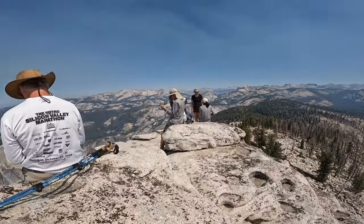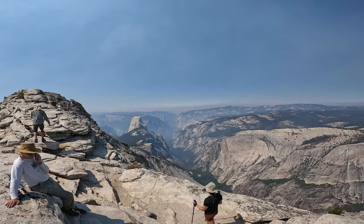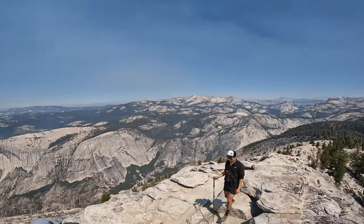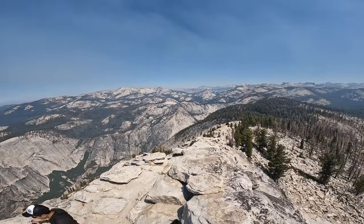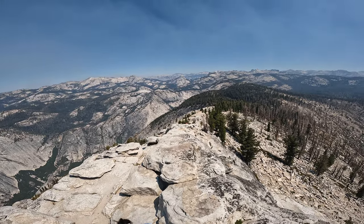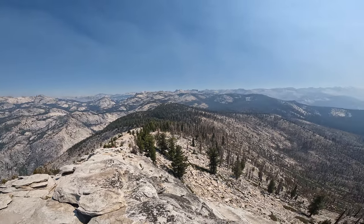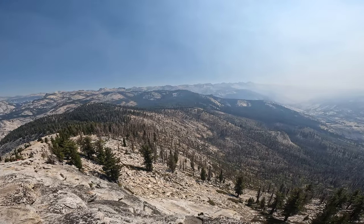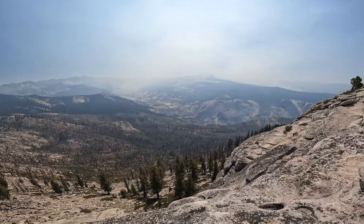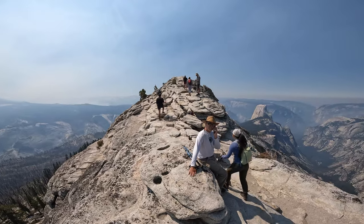I dropped to one bar. All right, I'm gonna try not to trip as I do a 360 here and kill myself. That would be optimal. Oh, cool. Looks like there's another marker down there you can keep hiking. Super cool. Beautiful.